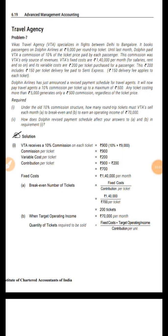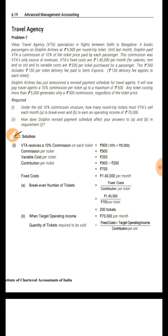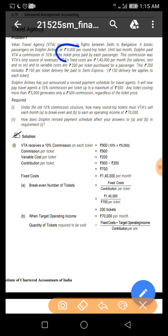So the question is asking to find out the break even and also to earn an operating income of 70,000. For break even point, what is the formula? Fixed cost divided by contribution per unit. Fixed cost is given, 1,40,000. And what we require is contribution per unit. So this 9,000 is there, no? Ticket fare into 10% commission. That is the only source of income.